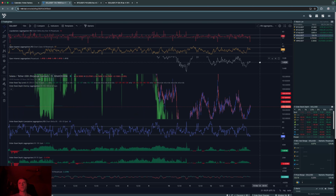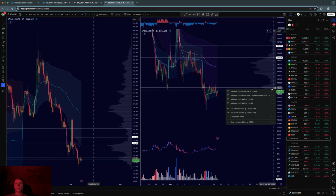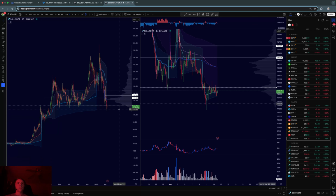What does open interest look like? It doesn't look terrible. It's not ramping up like crazy. Okay. Yeah, I'll put it on my watch list for sure. I'm just gonna send an alert here and we'll see what happens. But I wouldn't be surprised as well if we spike lower. There's a bunch of orders sitting at like 100.